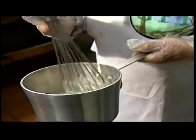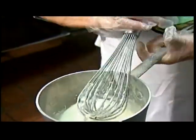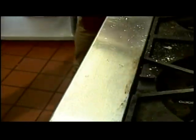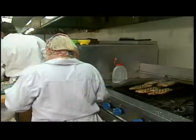So let's get our glaze on our dumplings, and then we will be set to go. Thank you, Ricky. I appreciate that. Excuse me a minute.